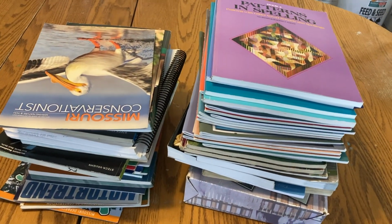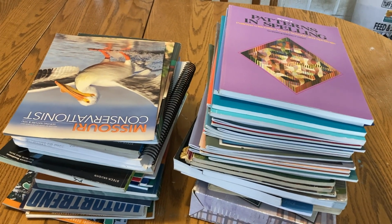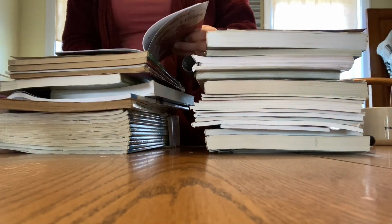So I'm going to take just a second. I'm going to sort through this and make some piles, and I'll show you what things that we got that we're going to keep.